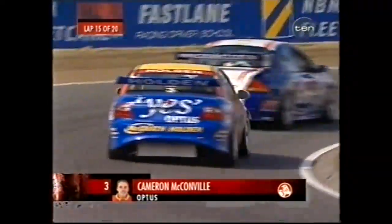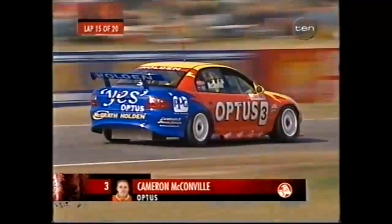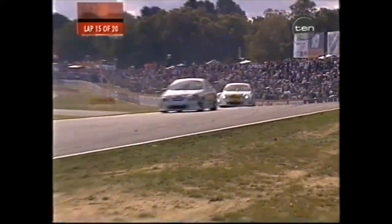Cameron McLean's done well actually, because he came from way back in qualifying. Yeah, originally in the first race he was back there in 30th, so for him to be 11th at the moment is a pretty fair effort, and we'll see if we can pick him up. There he is, he's just behind Bradley at the moment.